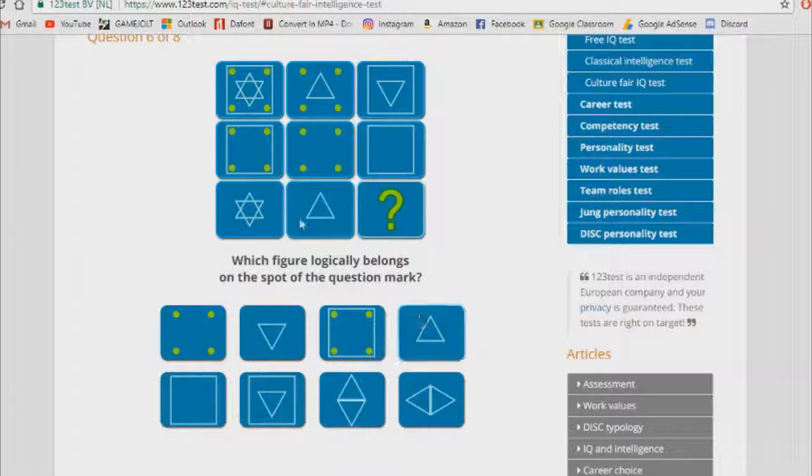So now these are actually really getting harder. So this one, box with circles in it. So it's triangle, that one. So that one should be this one.